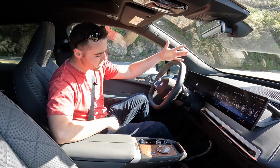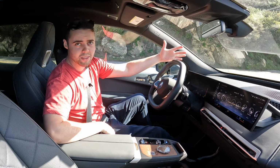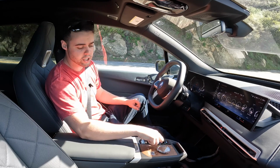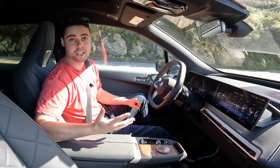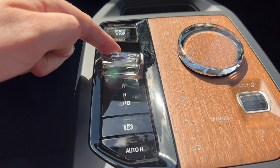To turn on the iX, you put your foot on the brake and go ahead and tap the start-stop button right there in the center console. Now, to put it into drive, you pull back on this crystal lever one time. Now we're in drive. Now, if I click it a second time backwards, it puts it into B mode.